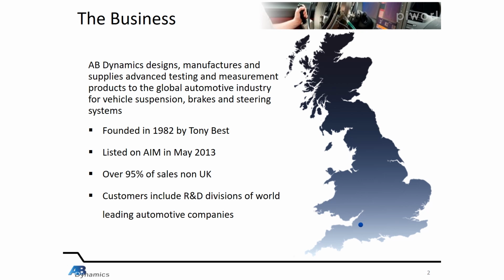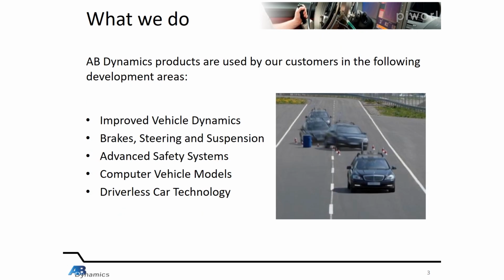And we can say that the R&D departments and divisions of all the companies around the world routinely use our products to make cars that are safer and more pleasing to drive. What we do is quite a different thing. We produce technology that is based on mechanical, electrical, electronics and software. All of that is in-house inside the company. And if you get those four things together, you can make the products that we make.